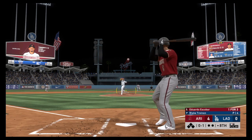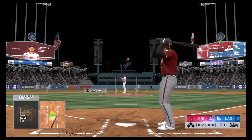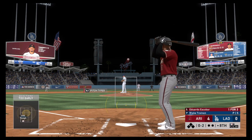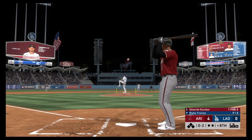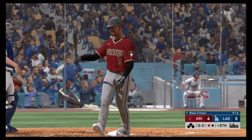Pitch on the way. Good hard sinker that time, and he's in control. 0-2. Yeah, we see a lefty and a right-hander start to loosen up in the bullpen. And a good sinker there gets him swinging for the first out.